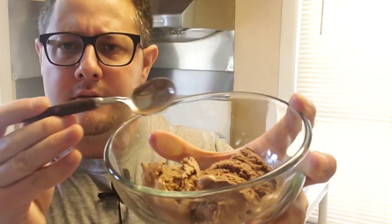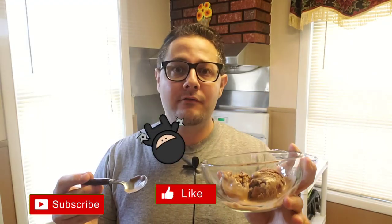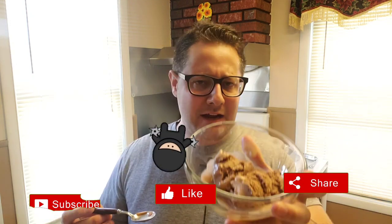All right, so this is one serving of Breyer's Carb Smart ice cream. This is 2/3 of a cup. So this will net you 5 grams of net carbs. It's actually not that small of an amount. It looks pretty decent. Now, I saw they had vanilla and chocolate. I'm more of a chocolate fan, as you guys know.